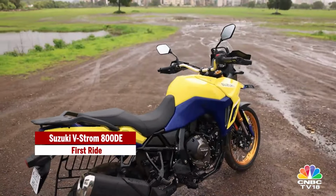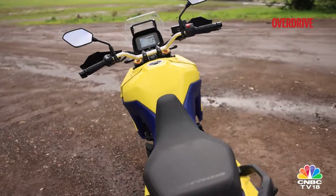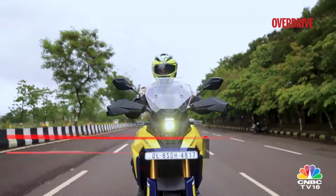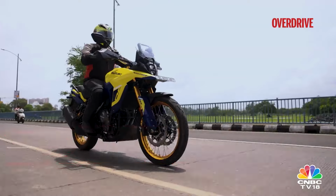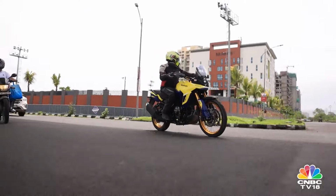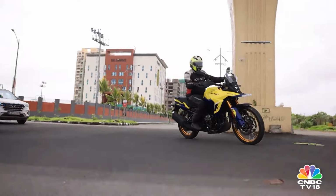Now once you get astride, because of the shape of the seat, you'll feel like you're seated within the V-Strom 800DE rather than just on it, and that's not a bad feeling, to be honest. But it also tells you that this motorcycle was designed to be comfortable over long rides and in the city rather than set up for some hardcore off-road grinds in the stock setup.